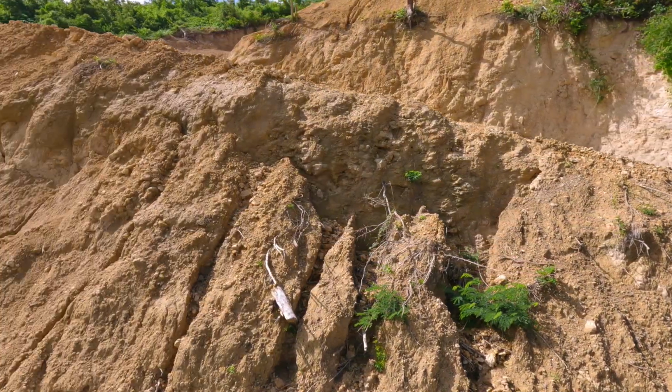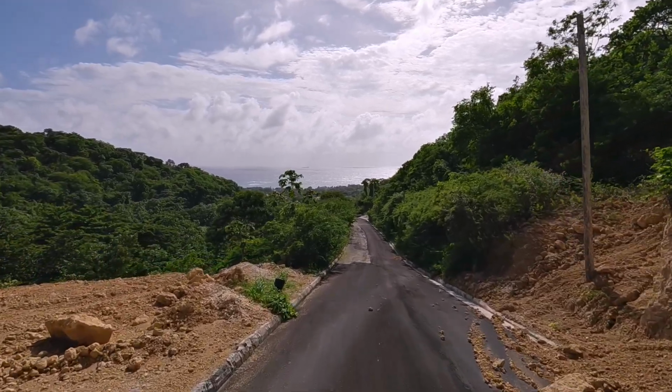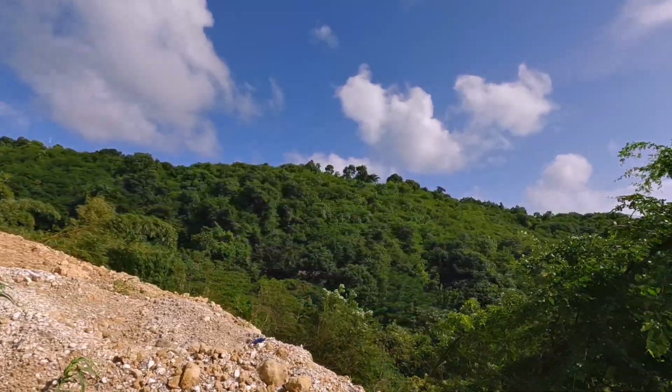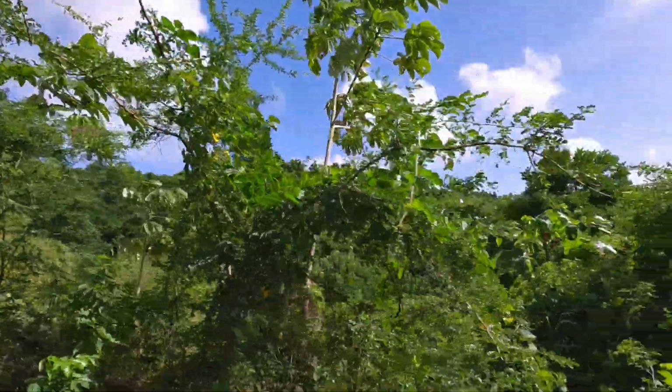Yeah, that's too steep. And it is soft. Well, maybe they're not done digging it down. But there's road over there. See, road up in there. But see, that's the next. That's Upper Retreat over there, I think. And we'll get over there.